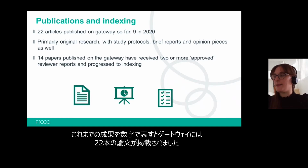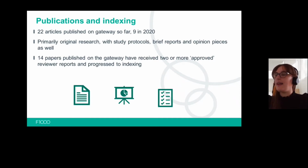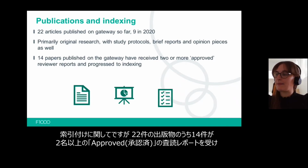So to put some figures to what we've achieved so far, 22 articles have been published on the Gateway. 9 of those were in 2020, showing the importance of timely and transparent publication. There have been a range of article types published, mostly original research, but with other important material appearing in the form of study protocols, brief reports, and opinion pieces. So researchers are making use of the ability to publish in these multiple formats.